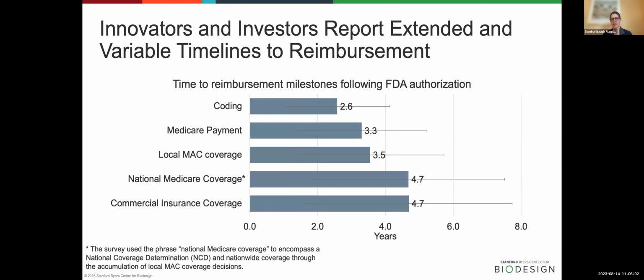And I think the thing that struck us the most as a team of researchers was that these bars had such a significant amount of variability. Not only did it take 4.7 years to establish national Medicare coverage and commercial insurer coverage, but those error bars were quite substantial and looked like they stretched from as little as 2 years upwards to 8 years. So that is the nut, the seed for the study that we're going to go through in more detail today.